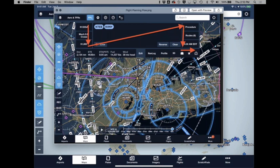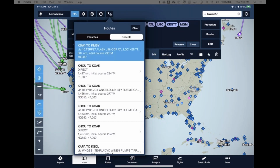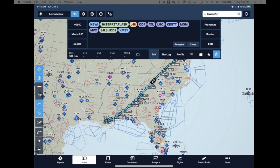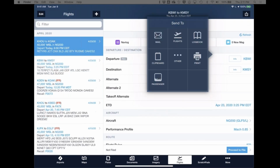Continuing from there, we see at the endpoint there is the box with the little up arrow out of it. This is called the Send To feature. The Send To feature can be used within ForeFlight and many applications and features, and allows us to send all of the data that we just planned from the maps page directly over to the flights page, so we don't have to enter any of that data twice.